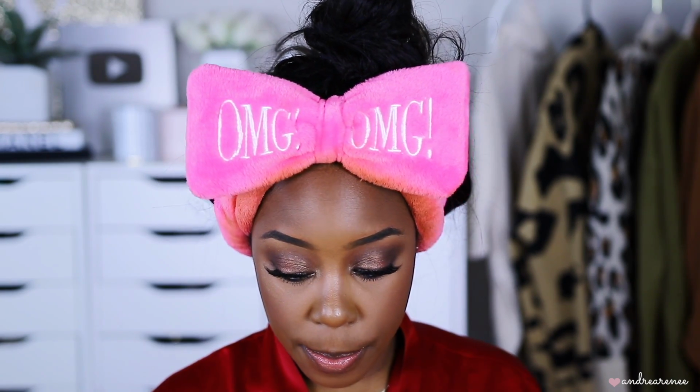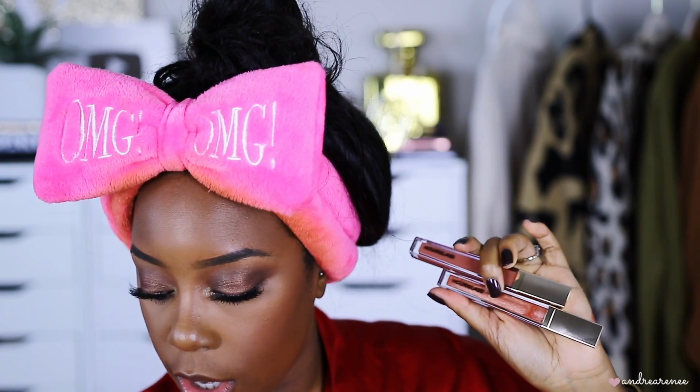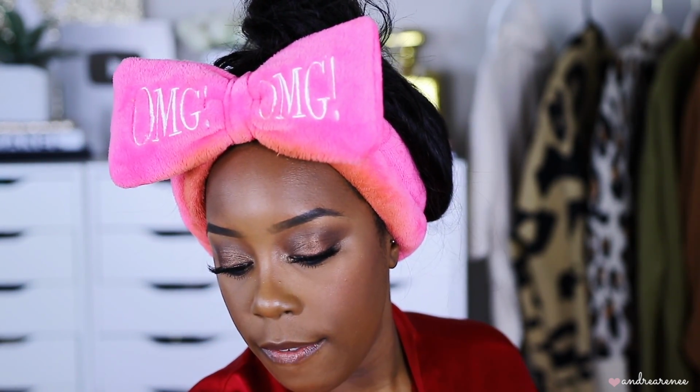The last step is the lips. So I'm gonna do a nude lip because I just feel like nude goes with everything. But I don't know, I'm juggling between these Hourglass glosses, this Anastasia Beverly Hills gloss, the Natasha Denona lipstick. Ooh, I have a new lip liner. This is KKW Beauty, my first lip product from KKW Beauty. I have the shade Nude 3, and it's a really pretty brown.